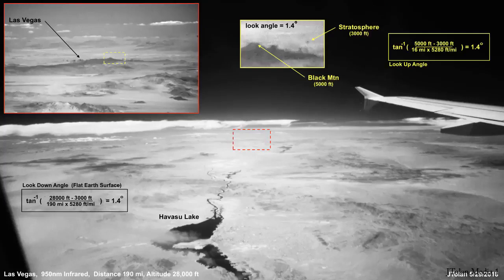Here you can see in the upper right, I'm calculating the lookup angle. You can see in the yellow inset, stratosphere 3,000 feet, Black Mountain 5,000. Simple trigonometry gives 1.4 degrees. The two are separated by about 60 miles. In the lower left, look down angle, based on my distance away from the stratosphere and the altitude we were flying at, also gives 1.4 degrees.